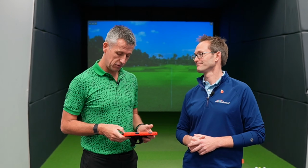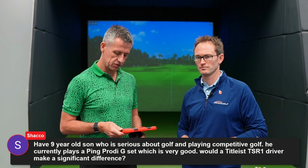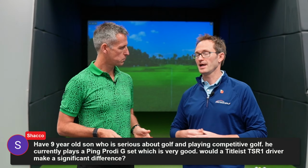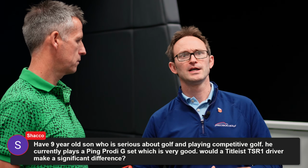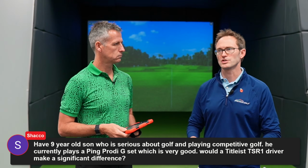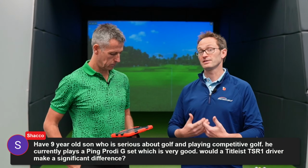Shako has a 9-year-old son who is serious about golf and playing competitive golf. He currently plays a Ping Prodi G set, which is very good. Would a Titleist TSR driver make a significant difference? So the one thing to really be careful of for juniors, especially young juniors like this, is that normal head weights are too heavy for them. We see it so often that whether it's US Kids or the Ping Prodi G or the junior specific clubs, the head weights are made lighter than full retail, full adult clubs. So the worst thing you could do is go too heavy, because that throws technique off, and that can cause physical impingements. Then they're just battling the clubs. So be really careful of going into adult clubs too soon.